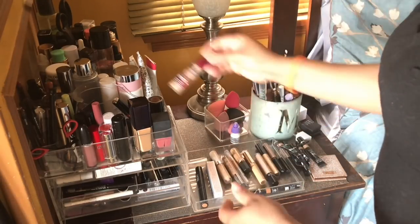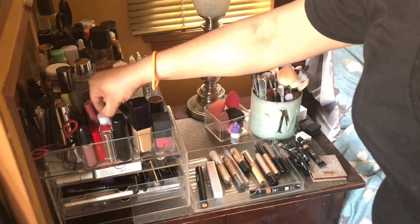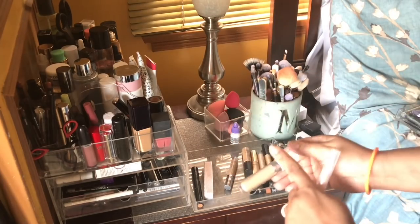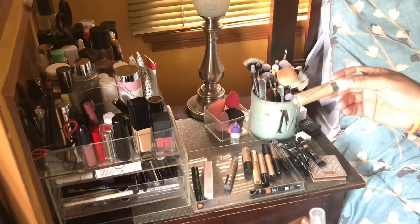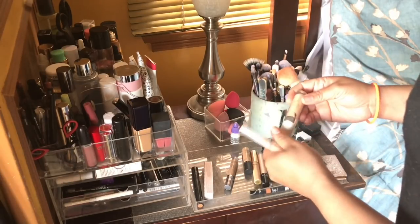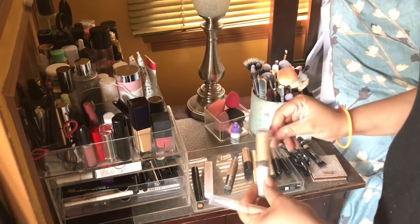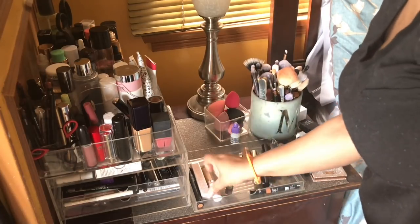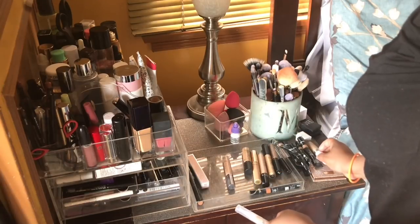Love the Maybelline Age Rewind. I'm going to put it up here for me to use. This is the ColourPop No Filter Concealer. I'm actually going to keep this for a minute. I'm trying another concealer. It reminds me of this, and I might do a dupes video. So I'm going to keep that. I'll put that over here.